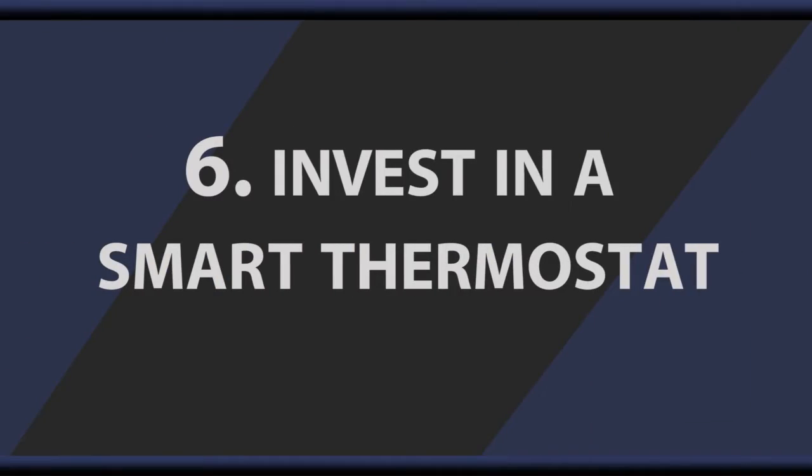Investing in a smart thermostat or programmable thermostat also reduces the amount of gas or heat that you'll use in the wintertime. A Nest, like we have in our house, actually can turn the furnace on as any one of our family members' phones connect to our Wi-Fi. The smart thermostat will bump the heat up to where it's comfortable.